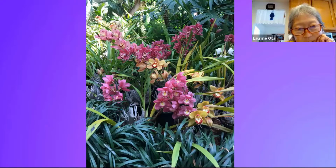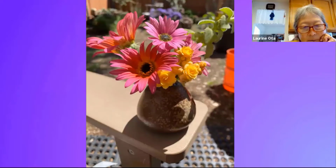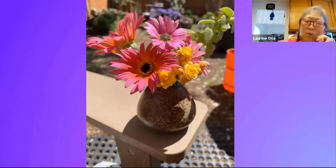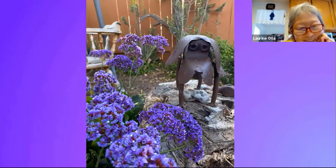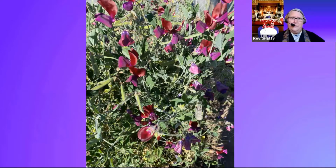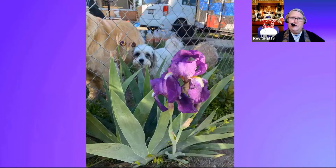Oh, is this from the family who donated the flower? Oh, those orchids. Wow. No, I think that was inside the botanical building. Oh, okay. This one's so cute. Whose yard is this? I think those, with the doggies and the dog statue, were from Nancy Martinez's yard.